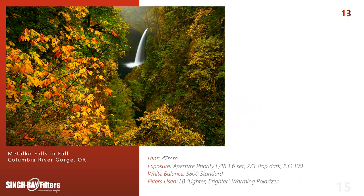This one's at f18, 1.8 second exposure, 2/3 of a stop dark, ISO 100, 5800K in that standard roll of film at 47 millimeters. This is one of those waterfalls that I call shutter speed wise brainless. 1 second, 20 seconds, this is going to look exactly the same. So it really doesn't matter on this particular shot. And little fun fact about this shot, well, not so fun. The cliff I'm standing on to take this shot collapsed, and this photo is no longer gettable.